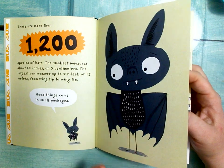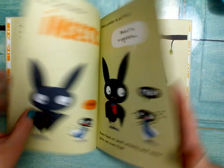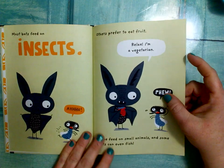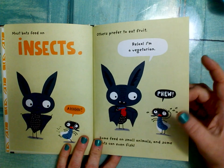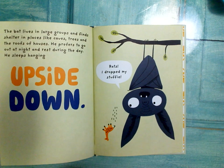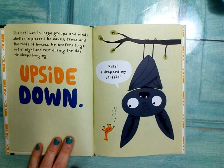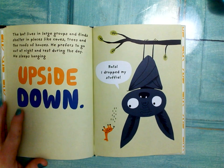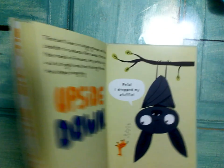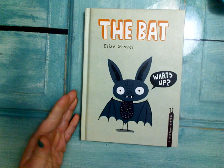There are lots of different kinds of bats. Some are really small, some are really big. They don't like to live in the cold. They eat insects or fruit, or sometimes small animals. And of course, they sleep hanging upside down during the day, because that's when they sleep. All right, very good. If that's what you said, you did an excellent job. Tomorrow we will read the second half of The Bat.